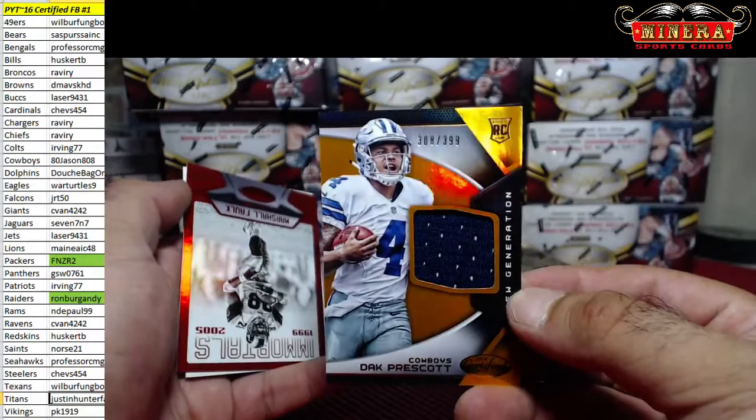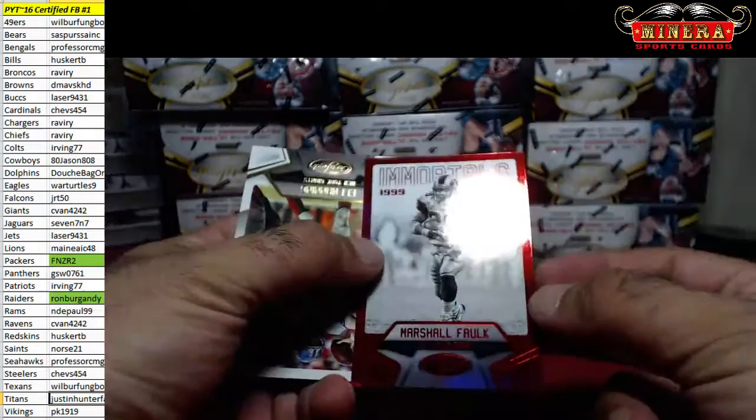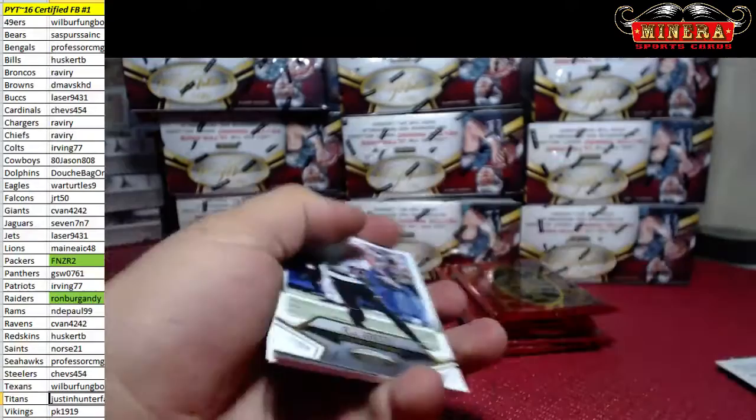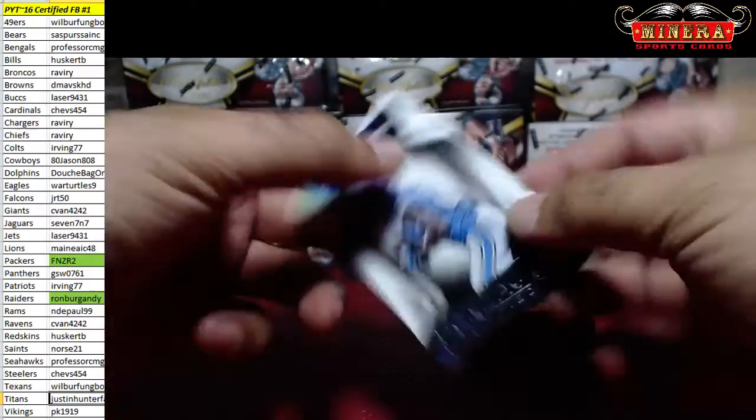308 out of 399, go to the Cowboys. That's 80 Jason 80. And a red Marshall Faulk, 97 of 99 for the Rams. Wentz is the other one. Paxton Lynch for the Broncos. Tom Brady again. Calvin Johnson. Dez Bryant out of 499.